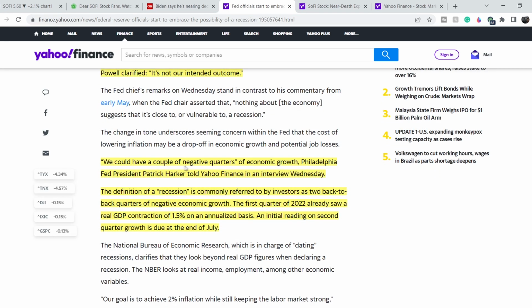We would have a couple of negative quarters of economic growth, Philadelphia Fed President Patrick Harker told Yahoo Finance in an interview Wednesday. The definition of a recession is commonly referred to by investors as two back-to-back quarters of negative economic growth. The first quarter of 2022 already saw a real GDP contraction of 1.5% on an annualized basis. An initial reading on second quarter growth is due at the end of July.